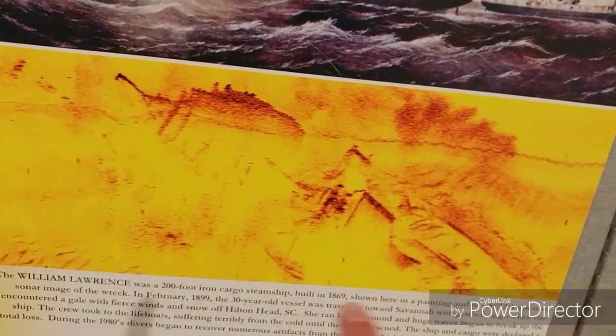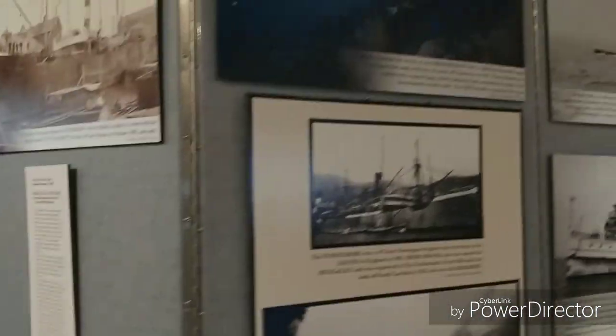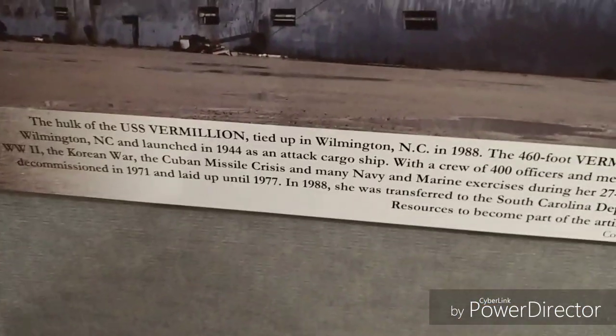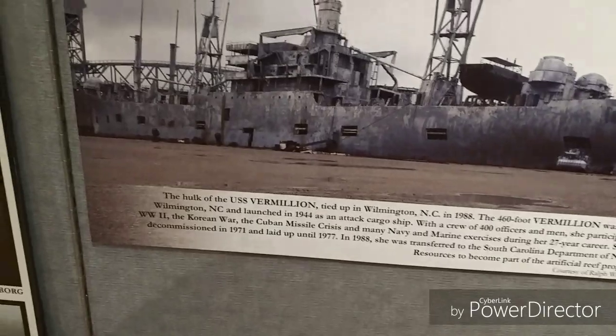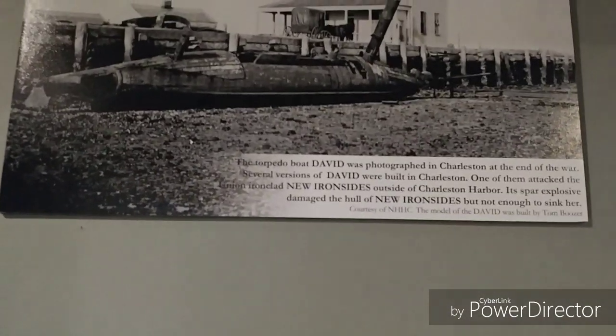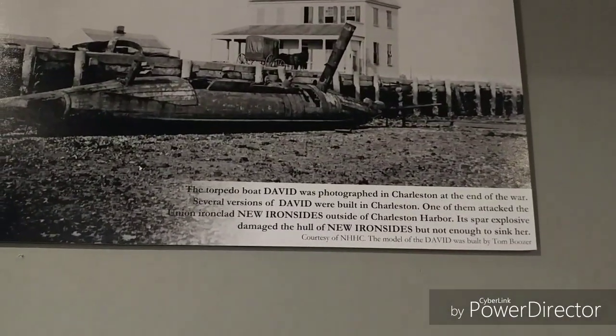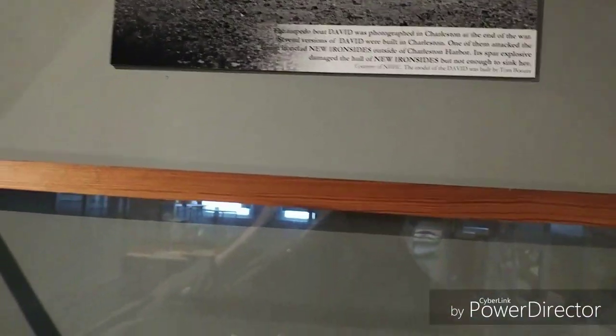That there is a side scan sonar of the wreck. That ship was reefed. You can tell that it was reefed because of the holes cut into the side. It's the USS Vermilion. Looks to be an old freighter, an old Liberty ship. And they've got this, which is the CSS David. It's amazing.